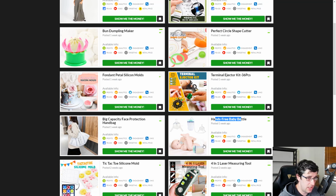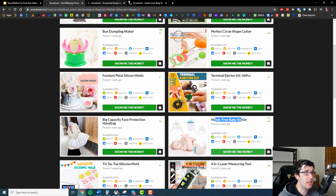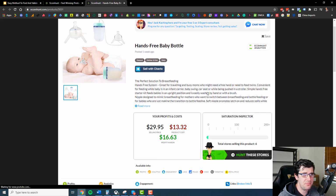So that's a good idea. That fits the criteria in the niche. It's safe for parents, actually, because it means the kid's not having to hold it. It's going to cause less chance of a spillage. I quite like this item. Let's have a closer look into that now. I prefer that more than the scrunched booty, so I'm going to close that one.